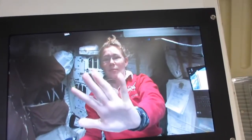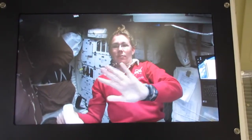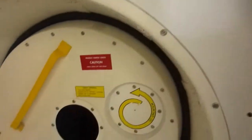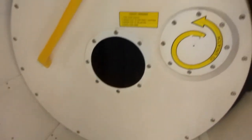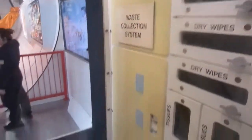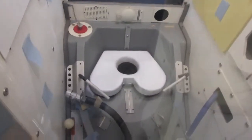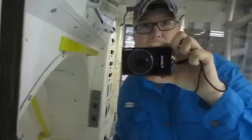Little video kind of detailing life there, and that's cool. She has her hand in water. There's the hatch opening. Then here you go, the waste collection system. That's right, the crapper. Whoa, how small they are. Here's the airlock.